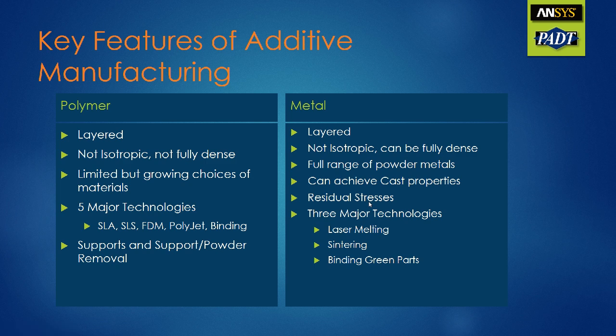And I mentioned ceramics very briefly. It's kind of a newer area. It basically uses binding and behaves a lot like a polymer and metal hybrid. We still have to make a green part, and we still have to fire it and infiltrate it afterwards, just like metal when we use a binding process. And the key feature we have to deal with is making sure we design supports properly and figure out how to get both the supports and the powder out of the material.